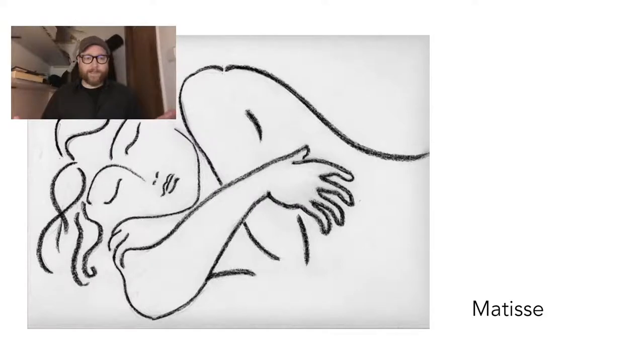Matisse, on the other hand, talks about how he wants drawing and painting to be like an armchair that you sit in at the end of the day and you're just like, oh, I don't have to deal with all this stuff, right? I don't want to look at Guernica in a town where people are dying and this sort of stuff. I want to see beauty. I want to see pattern. I want to see flowers, right? That's why we love Matisse.